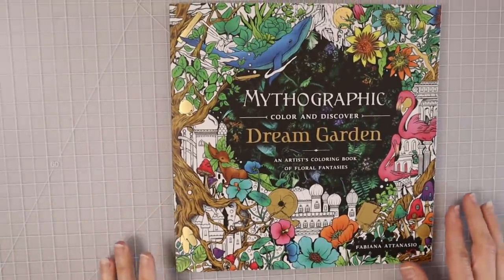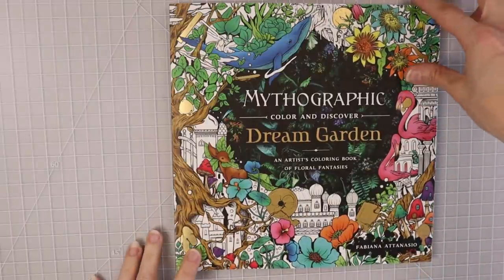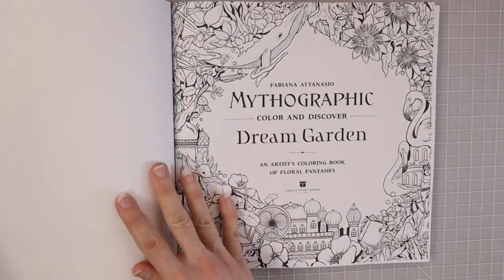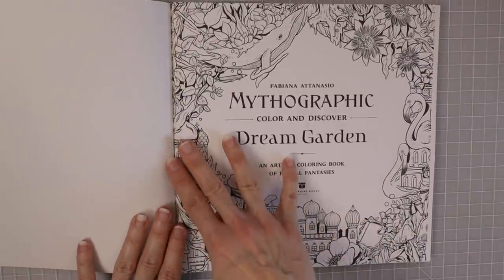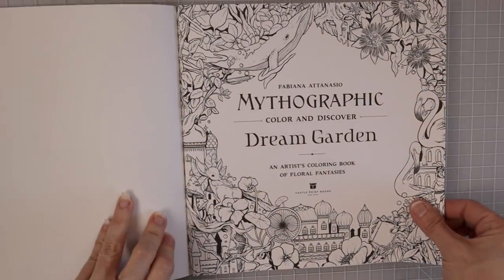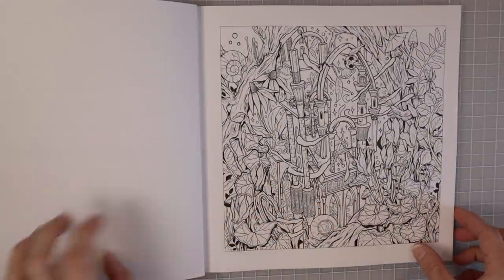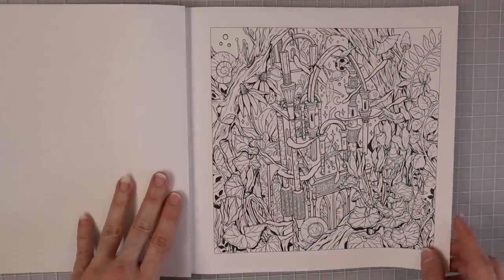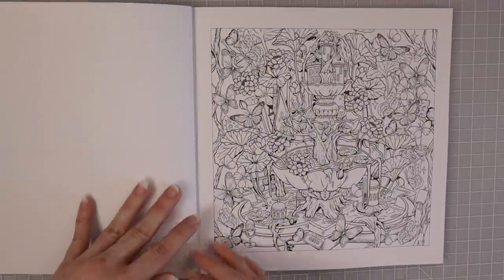And I'm not going to set these to music because I know so many of you appreciate me doing the commentary and talking about the pages and the pencils that would work well on the pages in the book. And that's what we're going to do. I could already see that these pages are actually perforated. That is super cool. They're all perforated so that you could tear them out if you wanted to save your artwork after you colored in the pages. But there are some really cool images in here.